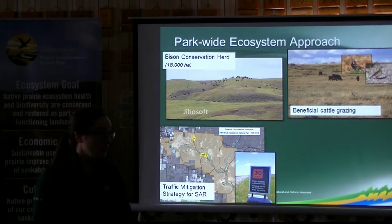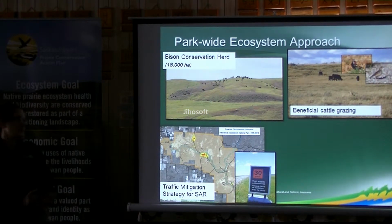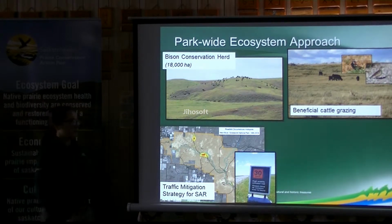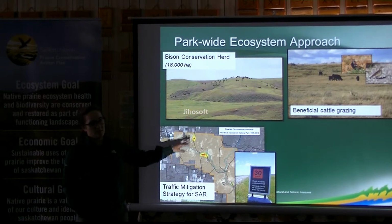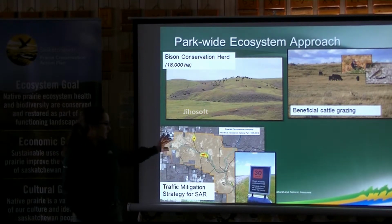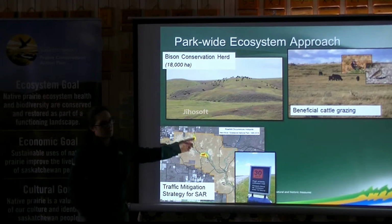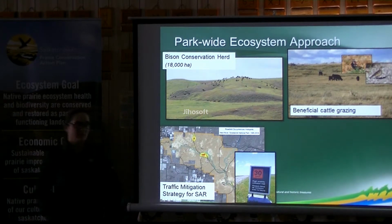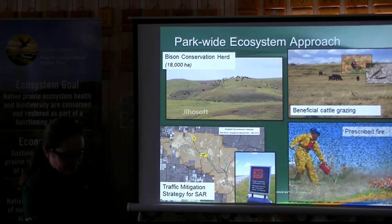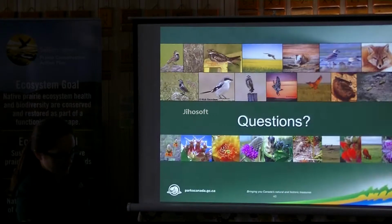Traffic mitigation, so Grasslands National Park, we've got a lot of traffic obviously, visitors coming in to see the prairie dogs and other things, so we do get a lot of roadkill. So in our multi-species action plan, roadkill was identified as a big problem for a number of different species, so we've got some traffic mitigations, we've located some hot spots where there's exceptionally high mortality from traffic, and so then at certain times of year we might put in a reduced speed, something like that. And again, I've talked lots about prescribed fire.